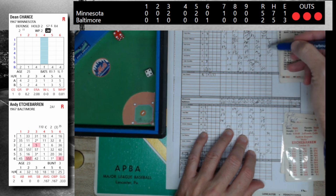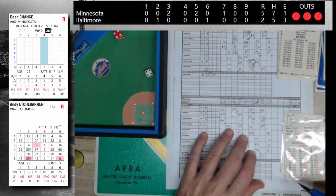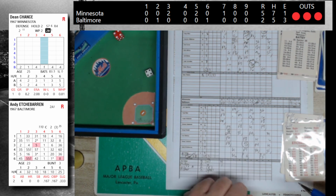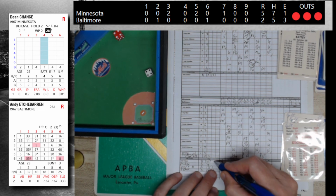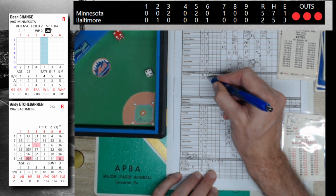So they did have 3 errors. 1 there. Here's another one. I didn't circle it. That's why I try to circle my errors. I felt like there was more errors than that. So Palmer loss 0-1, and the victory, the win goes to Chance 1-0.